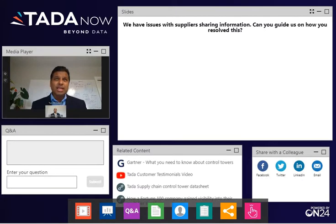Also, last but not the least, we incorporated a few metrics that helped improve transparency and trust between the supplier and the Navistar team. All in all, these were the ingredients that made it easy for the suppliers to onboard and share their information.